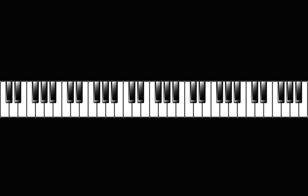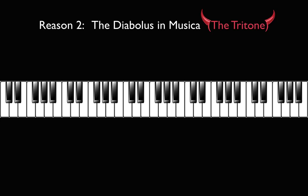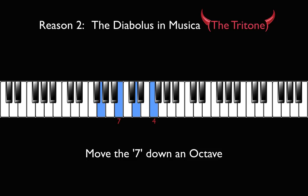Reason 2. Another reason why it sounds so highly unstable is that it contains the tritone, the diabolus in musica, the devil itself in music. The tritone presents itself between the fourth and the seventh notes of the scale, which are F and B. In the dominant seventh chord, here they are. That's the dominant seventh chord.